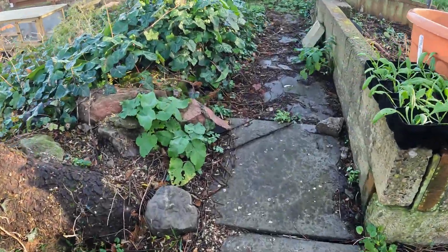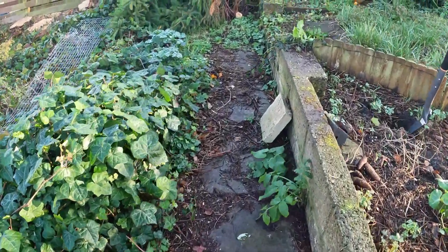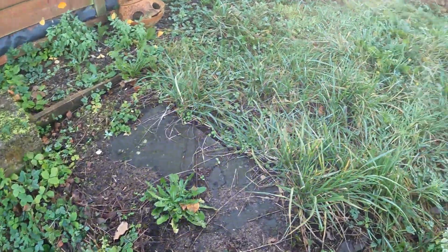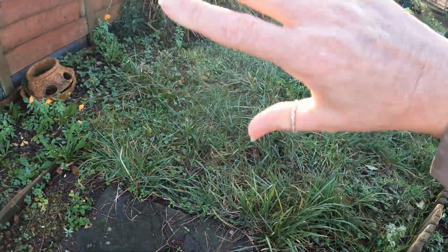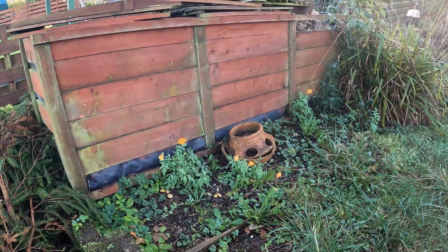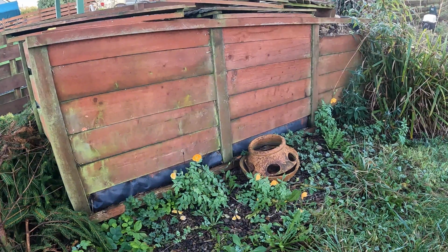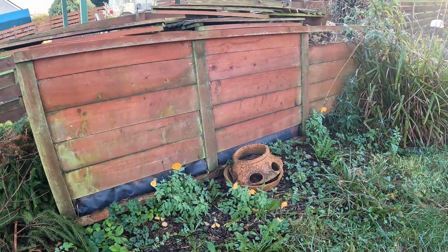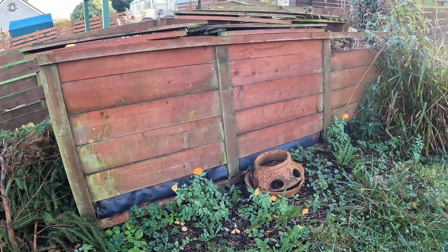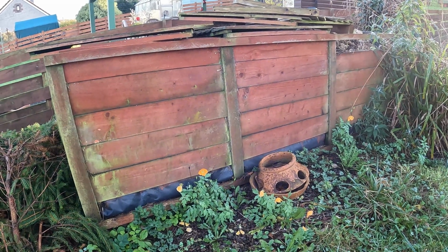So the steps up here, so this is good. So these will be the steps, a little path that hopefully will lead to the polytunnel here in this area. There's some compost bins here that are full, and it's not really very good compost from what I see, but what I'll be able to do is use that as a starting point for some of the raised beds.